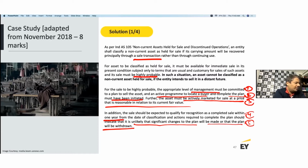Other than that, it has to be highly probable, and available for immediate sale in its present condition. That's the 1 and the 2, and then further 5 sub-conditions. All of this is important for you to have in place. The only exception to availability in its present condition is when you acquire a non-current asset with a purpose to sell it, and the sale is likely to happen within 12 months. Then you have a 3-month window to refurbish or renovate it, and you can still classify it as held for sale. But otherwise, it doesn't meet the test.